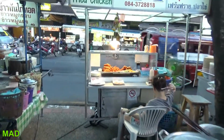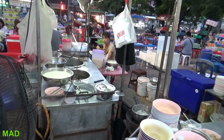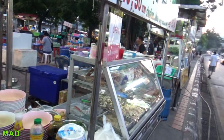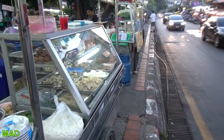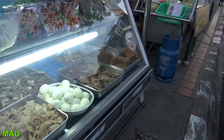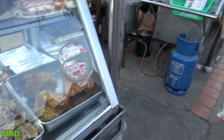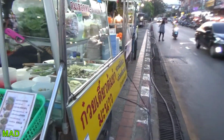This lady's combing her hair. We got some kind of soup here. I don't know what it is. Maybe joke, huh? Rice soup. The walkway here is only a foot wide, huh? Boiled eggs. And there's some more of that pork belly. Fried pork belly. That stuff is really, really dangerously delicious, let me tell you.